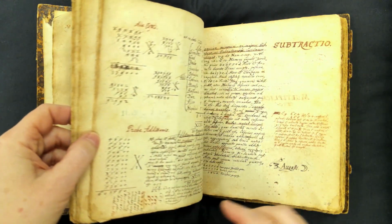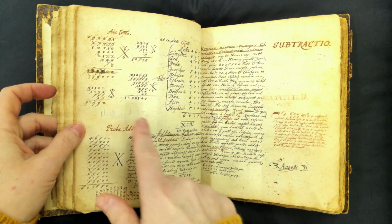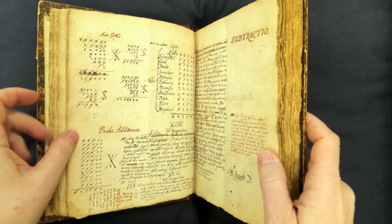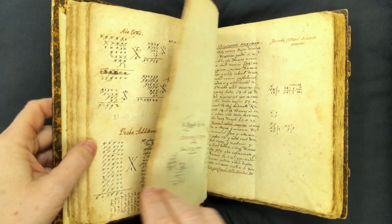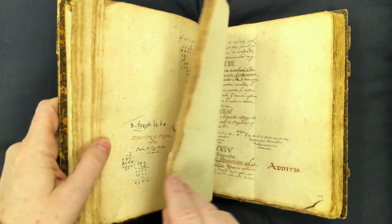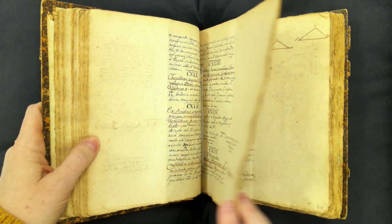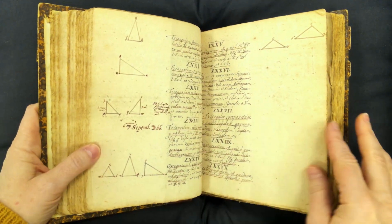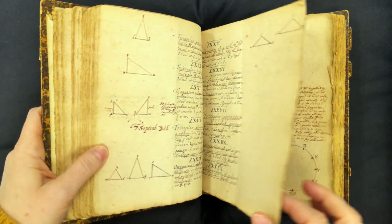So here we go. This is written on paper, and you can see it's quite yellow. It's a little fragile, so I need to be a little careful as I turn the pages. There you can see there's a lot of math, as it is a mathematical text. We're still in the first text here. Here we have geometry, so we have some geometrical diagrams.